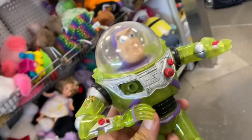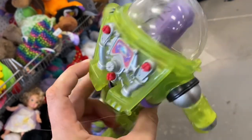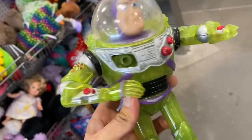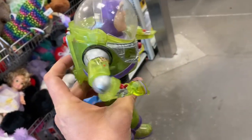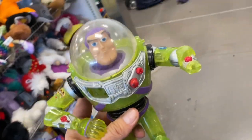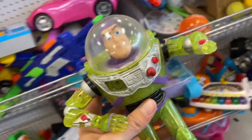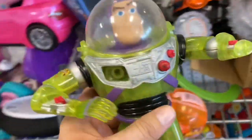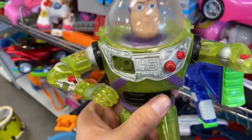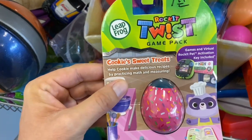Well, he's labeled as an Interstellar Crystallic Fusion Green Buzz Lightyear. And this dude, if he had had his button in his hand, guy's selling for like 50 bucks all day long. So, we're not gonna get him unless I can find the missing pieces around here somewhere, but I doubt that's gonna happen. What's this? Rocket Twist Game Pack Cookie Sweet Treats.